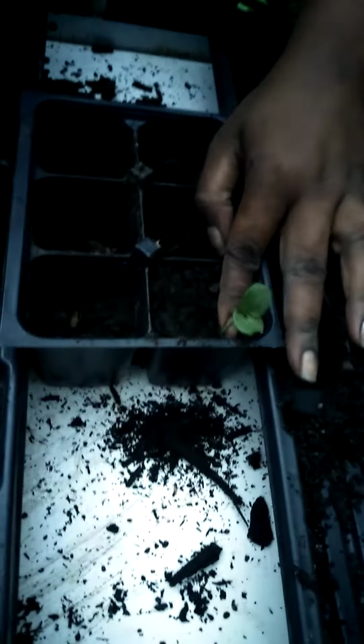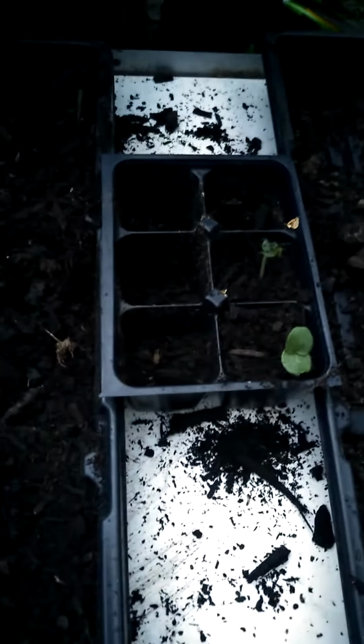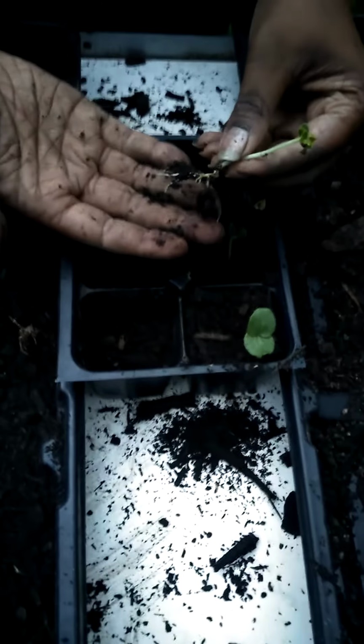Okay. Put some back there. You don't have to rush because it's not gonna rush to grow for you. You're gonna kill it if you rush. Good thing I only broke just one. Thank you, Jesus. Put some in the back. Can't be killing the food, y'all. Okay. See the roots?